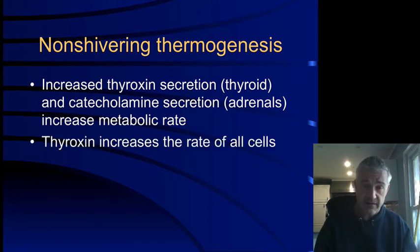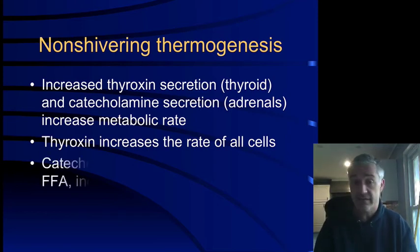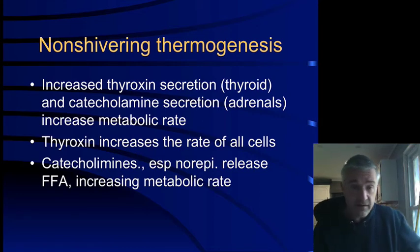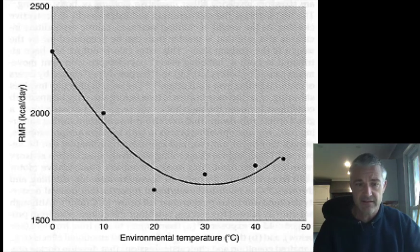Like I said, thyroxine sets your idle, basically. If you increase thyroxine levels, you're going to have a higher idle in your body. This is going to generate more heat from really all cells of the body. As I was already saying, epinephrine and norepinephrine are also going to increase that body heat and free up some nutrients for that to happen, those free fatty acids.